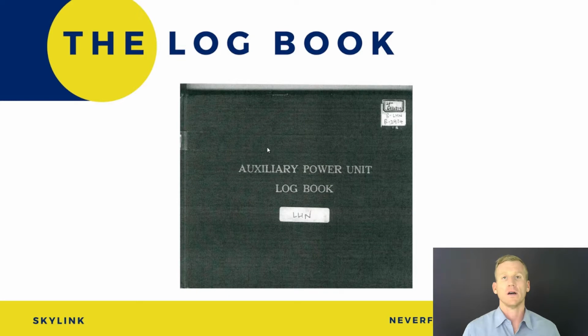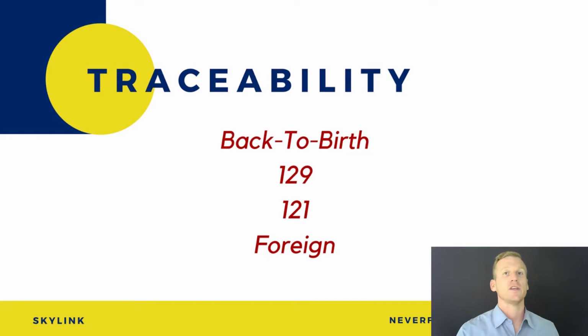The logbook: your maintenance team, your engineering team, and your quality assurance team would be the best ones to look at this, but really get detailed information about the logbook and traceability. Do you need, as an operation, back to birth? If you need back to birth, supply and demand comes back into play, and the aftermarket might not be able to deliver on that promise to you. Can you only take 120, 121 and 129? Can you not take foreign trace? Really know and give that information.